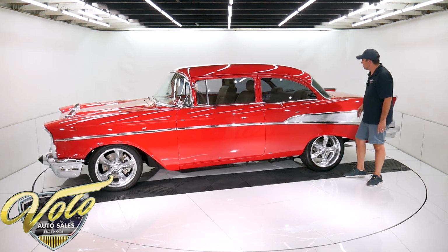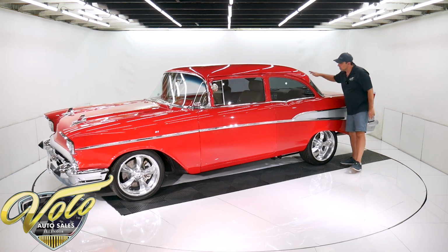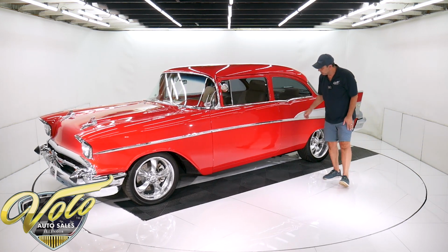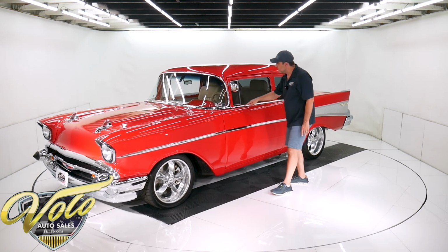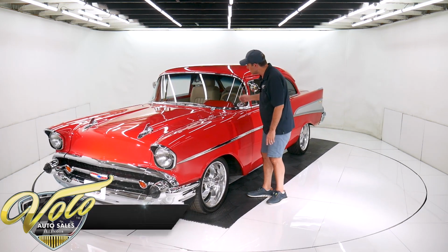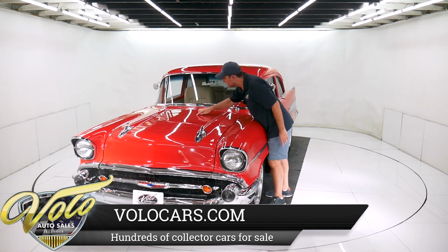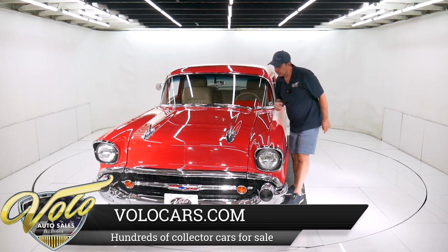All this trim is shiny. This trim is shiny. The rubber gasket's soft. It's all smoked glass all the way around. All this trim is all real nice. Nice rubber gasket here. New windshield. This is sparkling here. This is all real nice. It's just dirt.